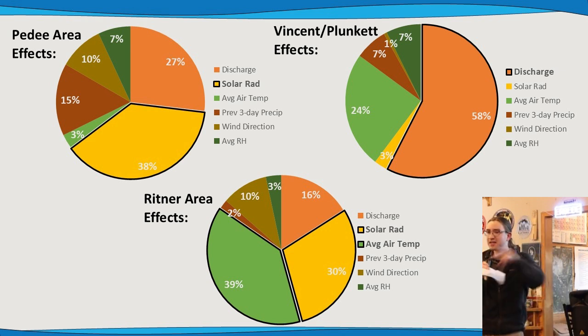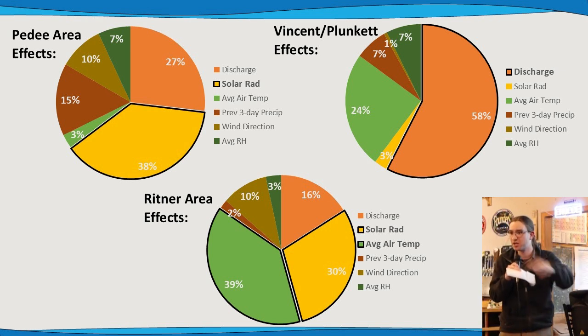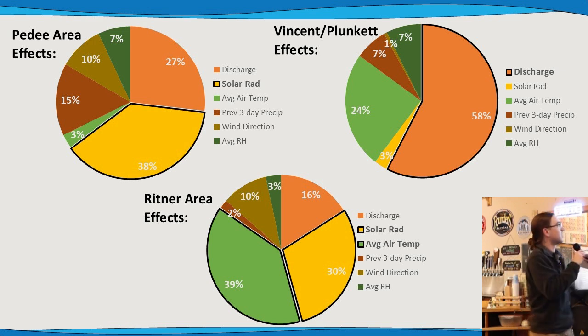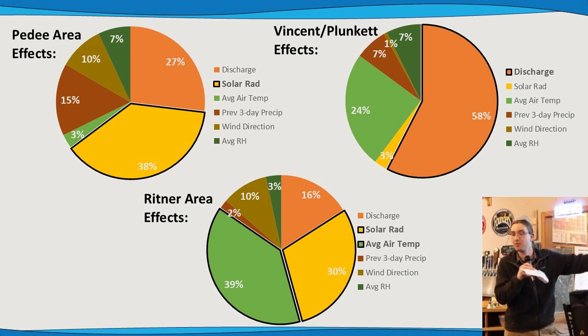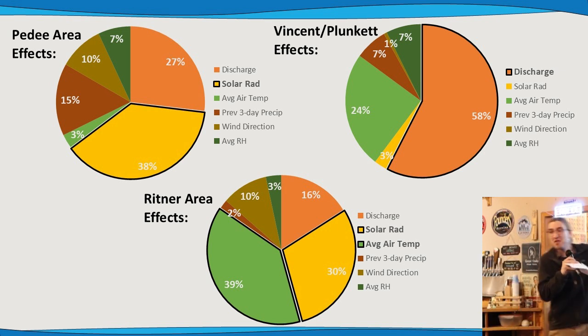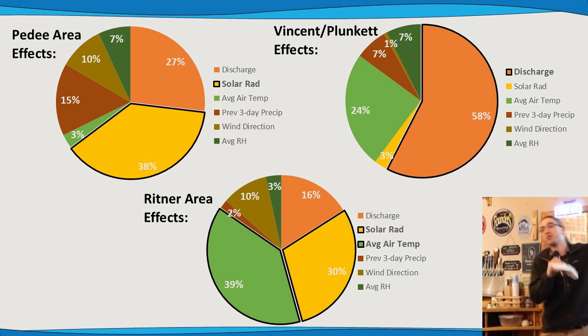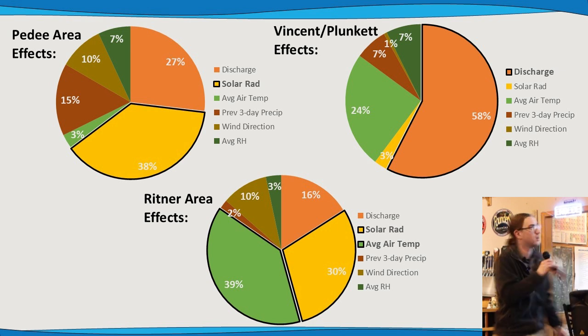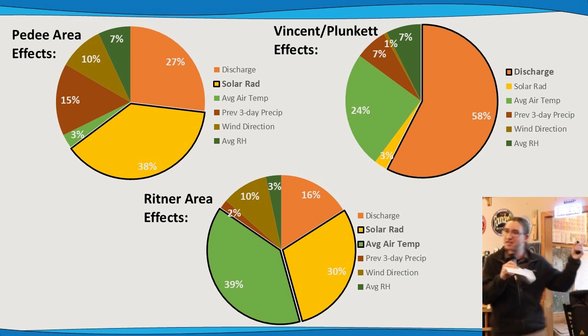So, based on the explanation of the different effects of different restoration work that we talked about earlier, like planting, reducing solar radiation, and air temperature, reducing warming that way, we can see that the Rittner Creek area could probably benefit from a lot more planting in that area, a lot more vegetation. But in the Vincent Plunkett area, it seems like there's already quite a bit of vegetation. The solar radiation and air temperature aren't really driving any warming there. It's more the amount of water in the stream that is driving the warming there. So we can use this across all our streams.